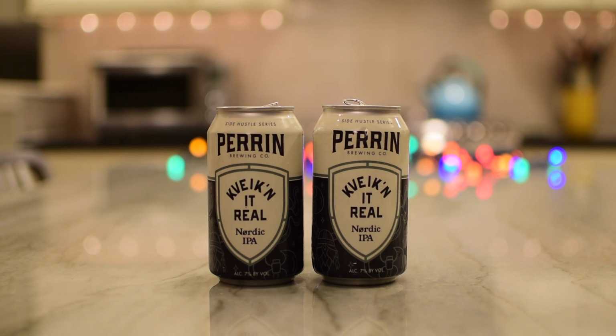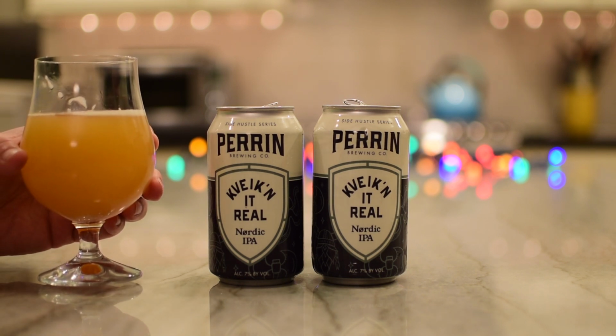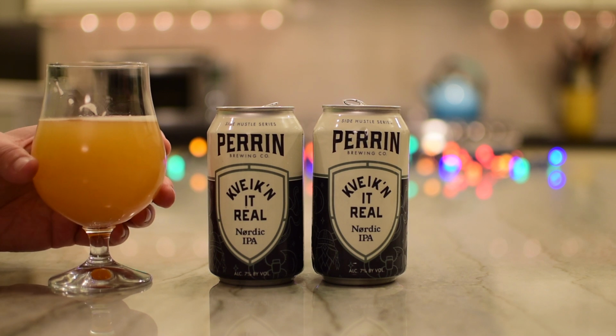Boy, I went in. Nosing it, I did get some of the tropical fruits. Yeah, there's a little bit. Like I almost get a little mango. Maybe a little pineapple. But I went in and it's very creamy. It's a very nice mouthfeel. For all the hopping they said they did, it doesn't seem overly bitter. It doesn't have that kind of last pucker at the end. Very nice.